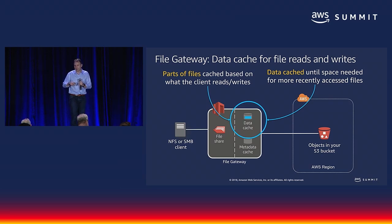Data stays in the cache as long as we need it. We're not going to purge data from the cache just because we've stored it up in the cloud. Again, you've assigned storage to the gateway. We want to use it as efficiently as possible. So we're going to keep that storage as full as we can, representing the hottest data that you have, the most actively or most recently accessed data.